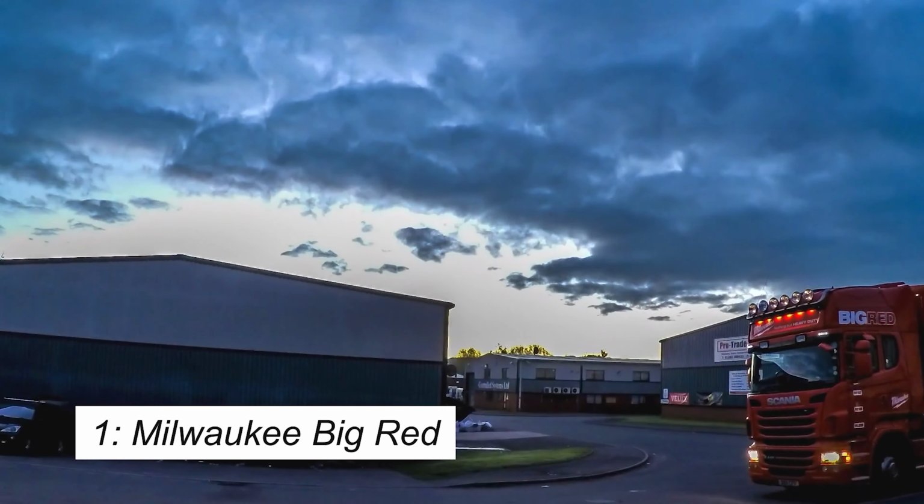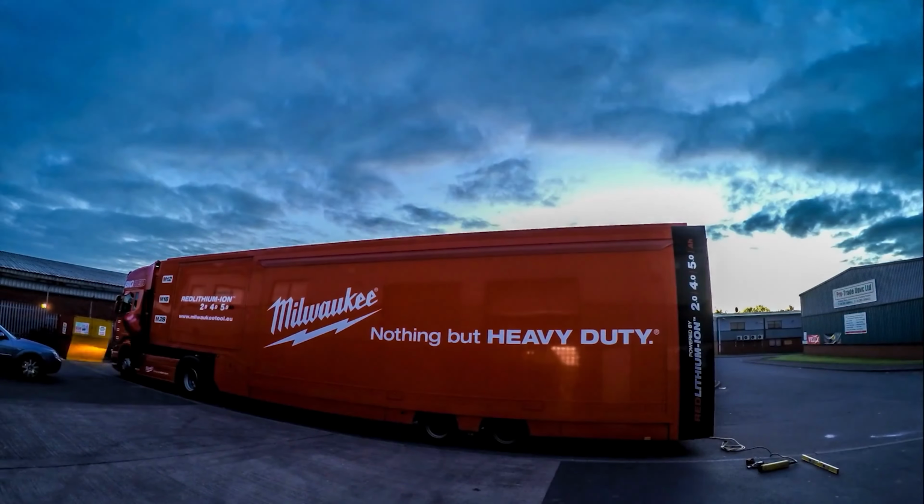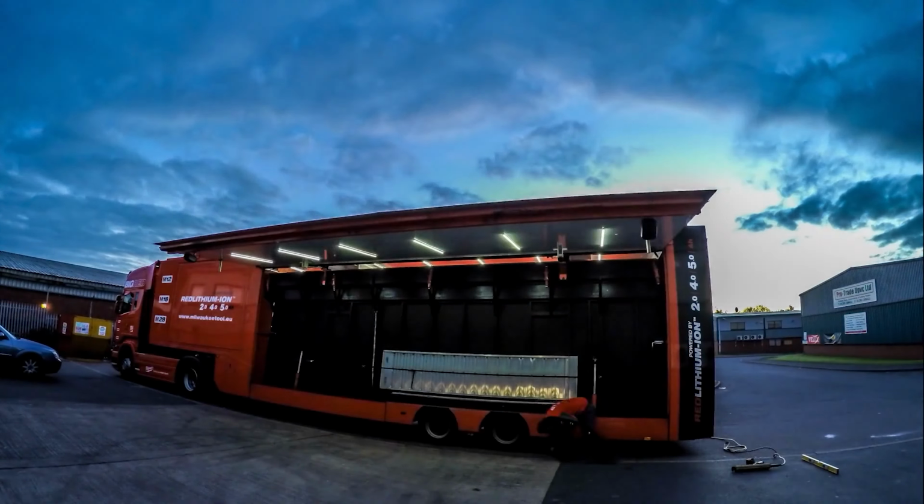A mobile truck with a professional showroom where you can try all of Milwaukee's tools. An experience not to miss.